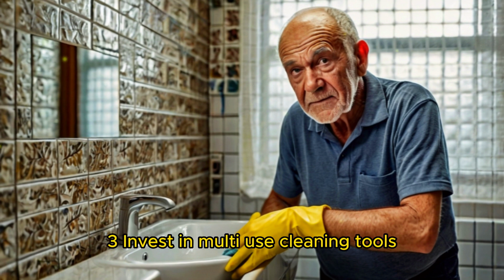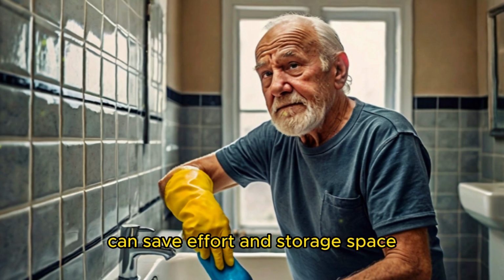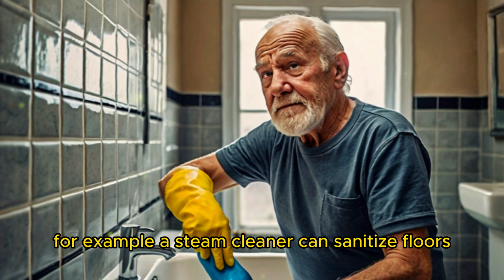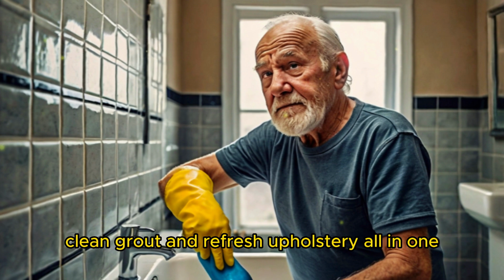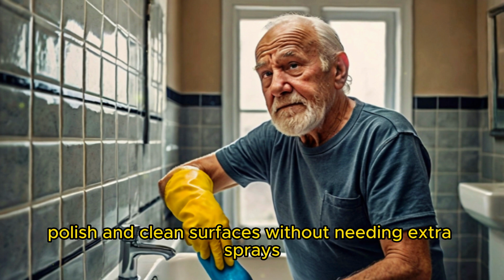3. Invest in multi-use cleaning tools. Owning tools that serve multiple purposes can save effort and storage space. For example, a steam cleaner can sanitize floors, clean grout, and refresh upholstery all in one. Similarly, microfiber cloths can dust, polish, and clean surfaces without needing extra sprays.